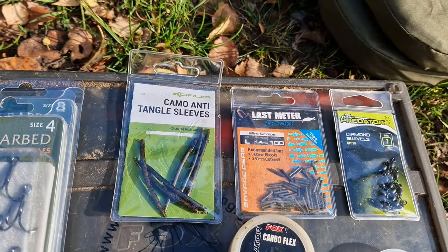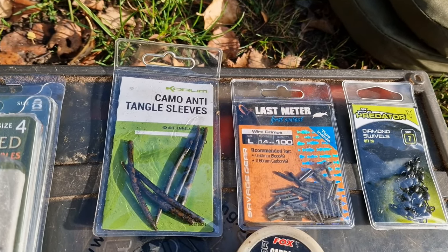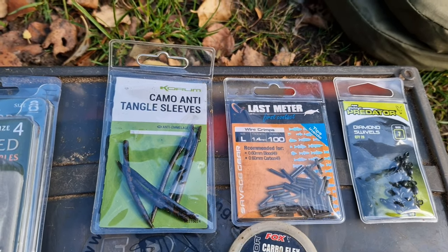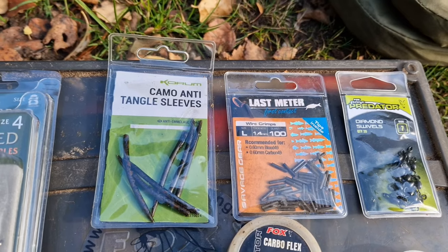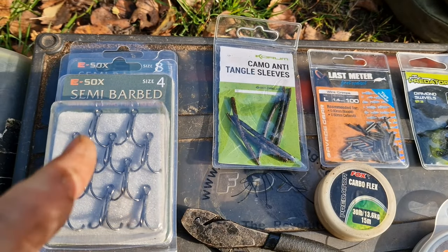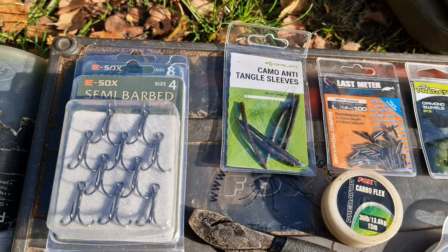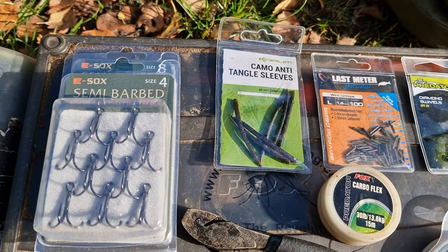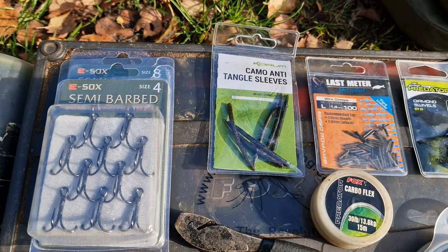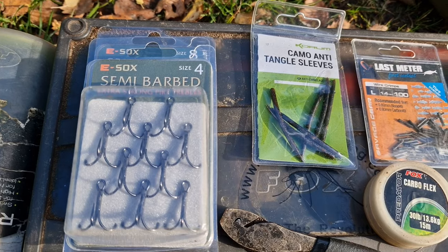The crimp covers that I use on the bottom hook and on the top are the camo anti-tango sleeves from Cordon. They just give a nice presentation to the rig, and I just like the way the rig looks at the end. The beauty of making your own traces is the customization and reliability, of course. You can choose the right size of hook and the distance apart for the size of bait that you're using or the water you're fishing.